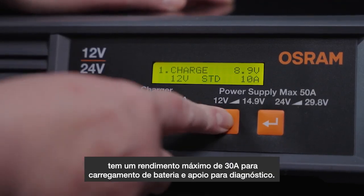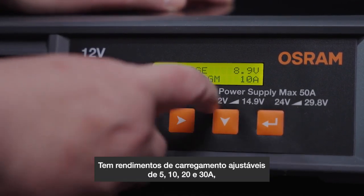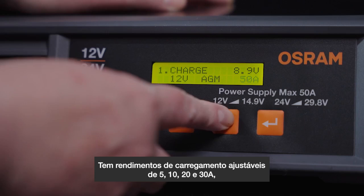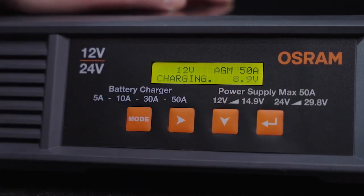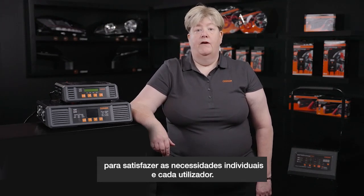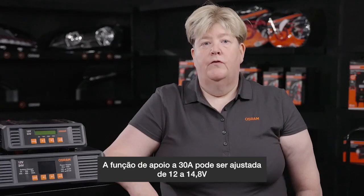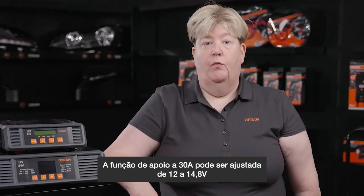The 3024 has a max output of 30 amps for both charging and battery support for diagnostics. It has adjustable charging outputs of 5, 10, 20 and 30 amps, providing flexible, slow or fast charging to meet the individual requirements of each user. An integrated test function additionally enables the diagnosis of the battery and the alternator. The support function at 30 amps can be adjusted from 12 to 14.8 volts and from 24 to 28.8 volts.